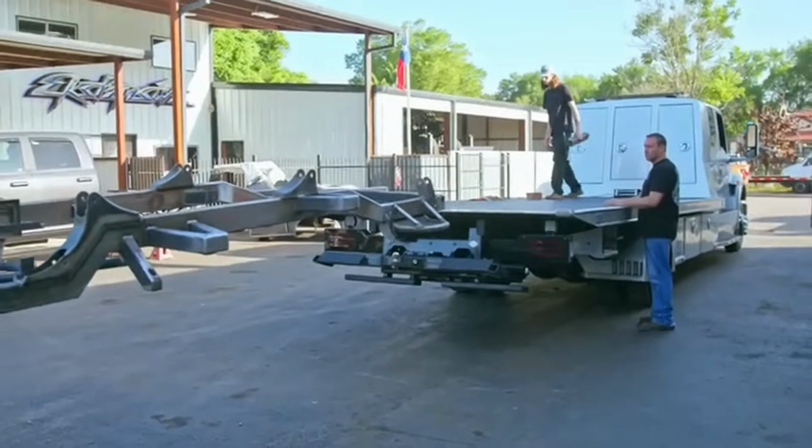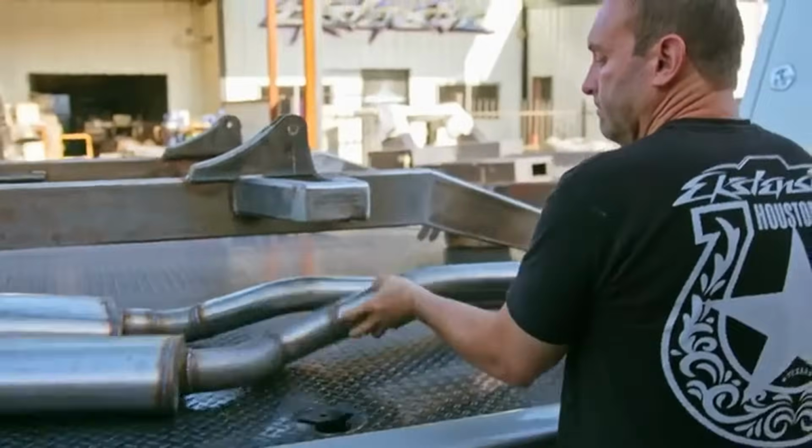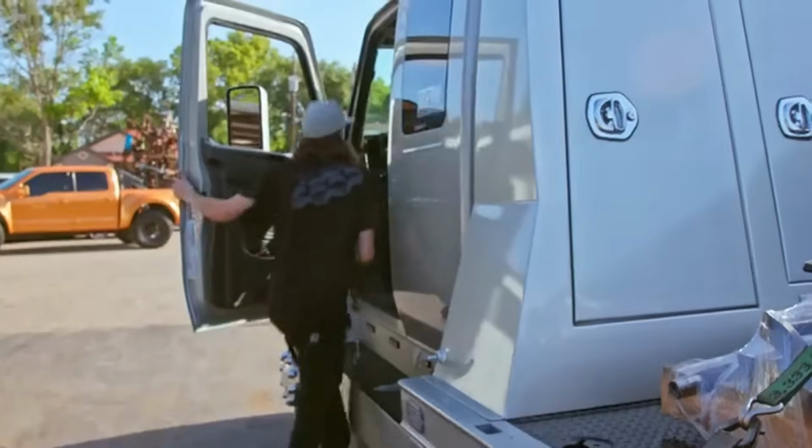You know, when you finally send off the frame, that's one of them days that you really look forward to because you know all the fabrication's been done. And once you get it back, clean out the powder coat of holes, and you get to start reassembling this thing, and it really starts to come together.